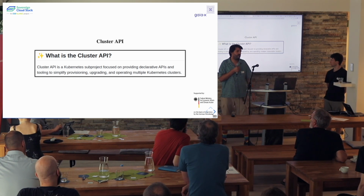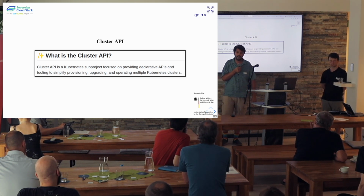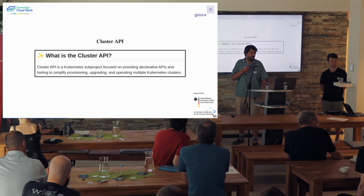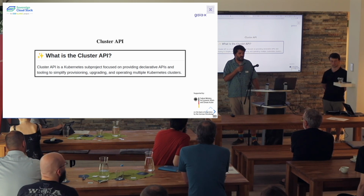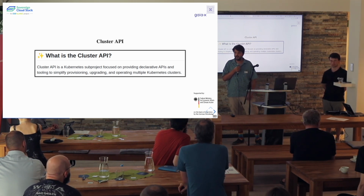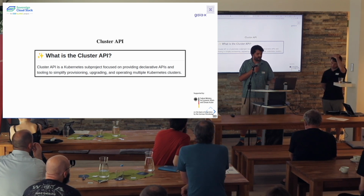And without writing my own text, I just made a screenshot from the first sentence of the Cluster API. There you can see that this provides declarative APIs for tooling and simplifying provisioning, upgrading, and operating multiple Kubernetes clusters, which perfectly fits in the SCS project. And we needed to build something around that.